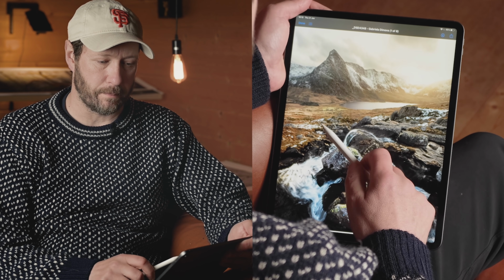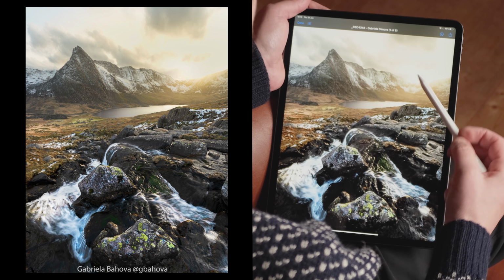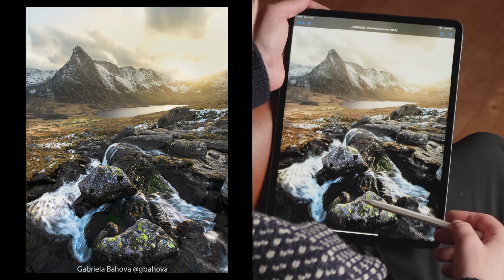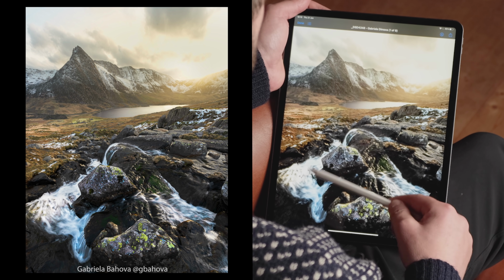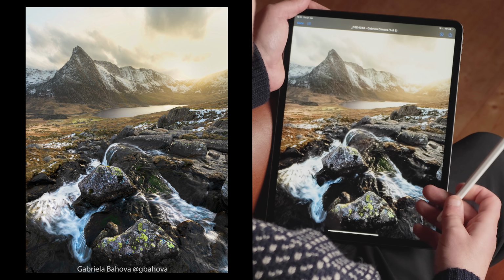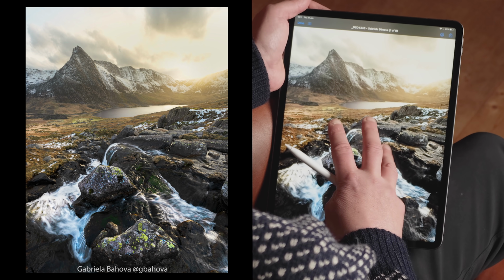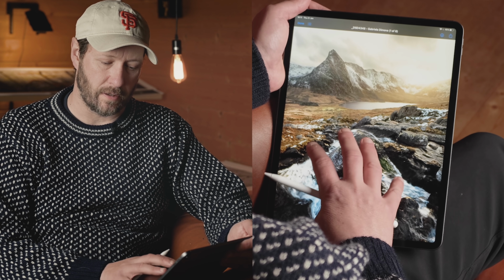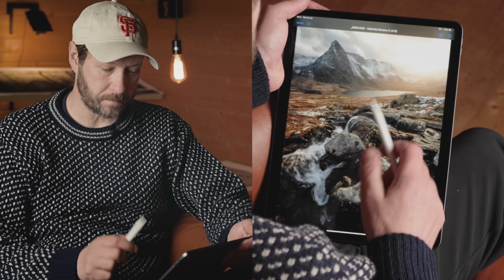So this was one from Gabriella. And I really like the background here. I thought that worked really well. I just felt on this image that even though it's quite a nice tonality to it, perhaps this was just a little bit too bright and drew your attention a little bit too much. I want to show you this one because the same type of edit, brightening the foreground too much, happened on quite a few, so I thought it was worth mentioning.